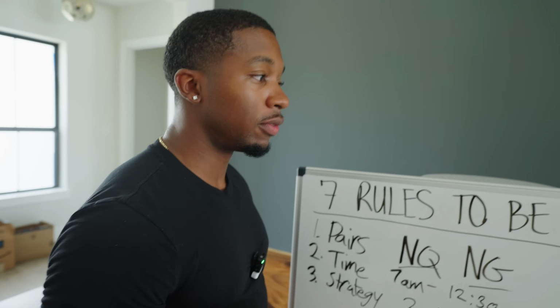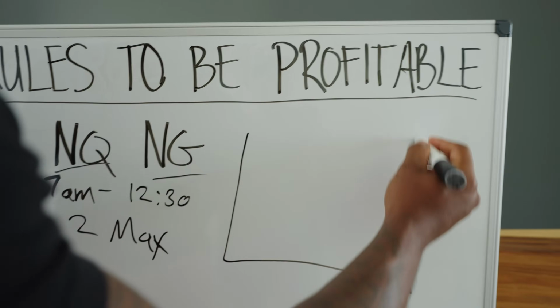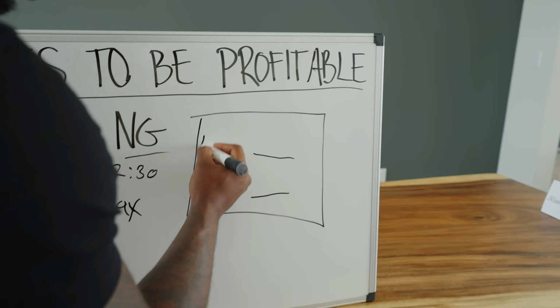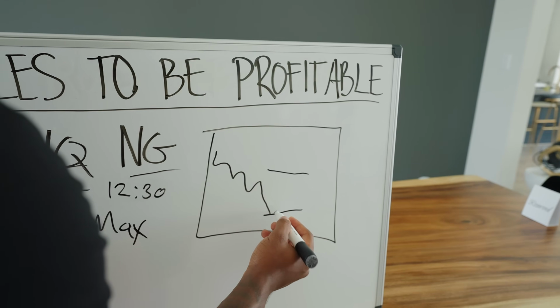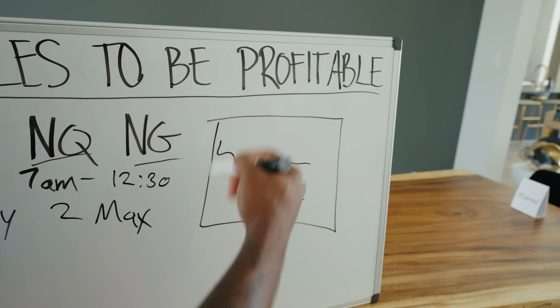So an example of just pivoting your strategy a little bit would be if you are a support and resistance trader. Let's say this is your support zone right down here, this is your resistance zone over here, and this little squiggly line is price. Usually as a support or resistance trader, you'd wait for it to come to your support, and you buy off of here. That's how you usually trade it in a more consolidating type of market.